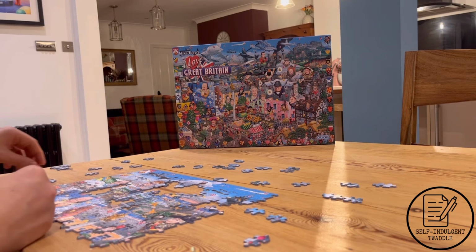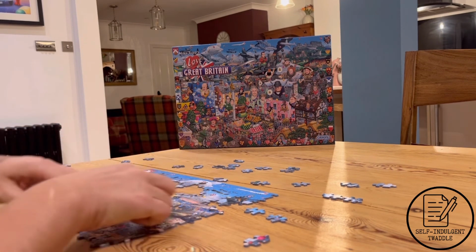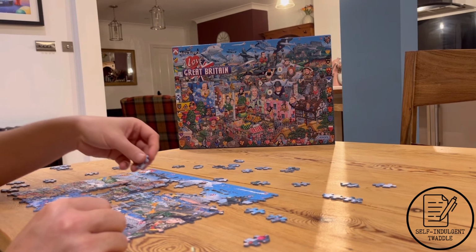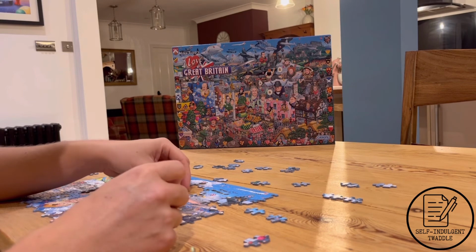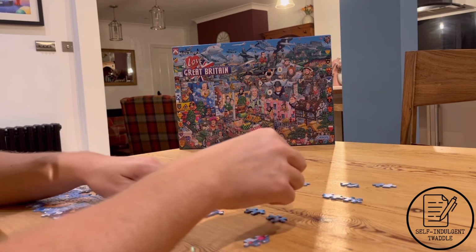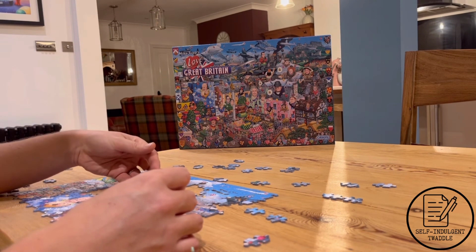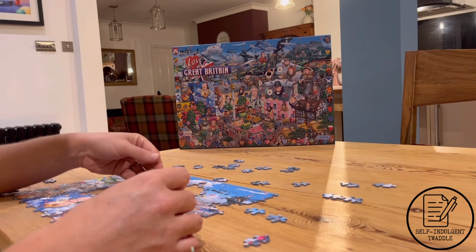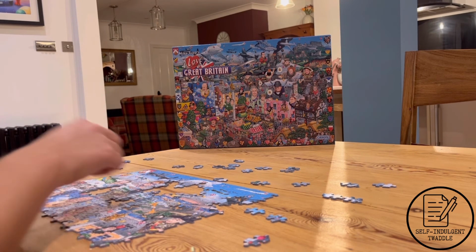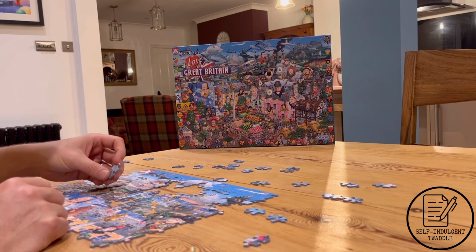Okay, we are clearly coming towards the end of this puzzle now. There's a biplane appearing here. I don't know the significance of the biplane. Obviously, biplanes are more commonly involved in the First World War than the Second. I assume this maybe is a particular style of biplane. White Cliffs of Dover, quite a famous natural landmark in the UK.